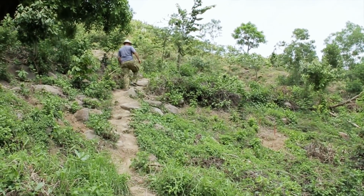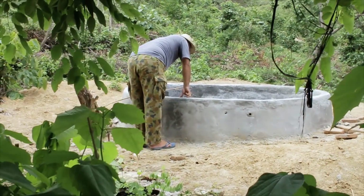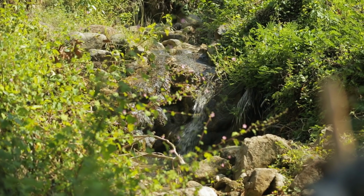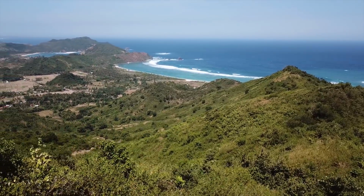So we've been building water tanks and wells. For our reforestation project, we can pump the water from the well up to fill the water tank. This will help us find out where the water resources are in Tampah that we can then use later on for houses. At the moment, we're very confident there's a lot of water here. This mountain sits on water. It's quite extraordinary. And we had the water tested as well, and it's very good.